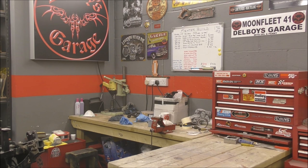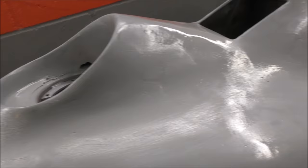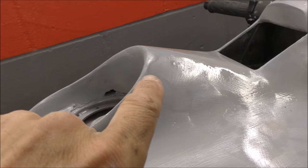Sand. All the shaping's correct. That's where I want it to be now. There's little, as you can see from the fact where it's shiny, there's wobbly bits like there. That's not right. So a little bit more block sanding than that. You'd never see that unless it's one colour. So a little bit more work on there.